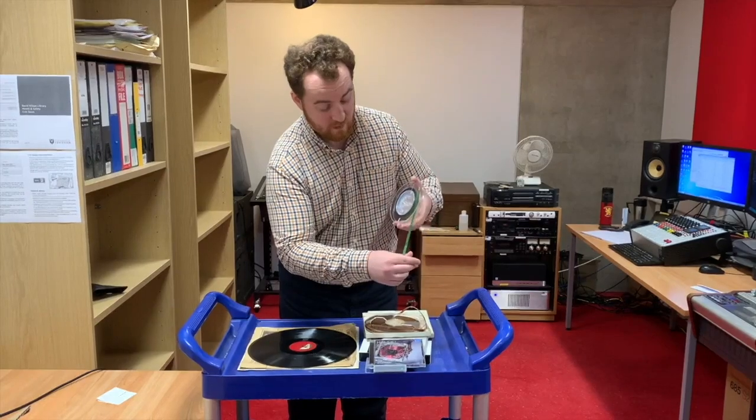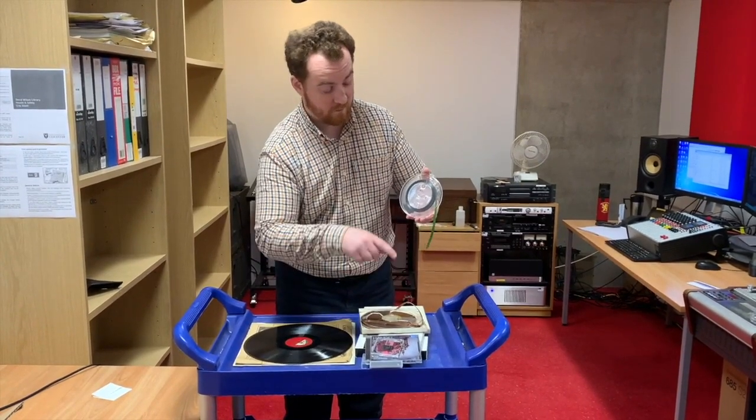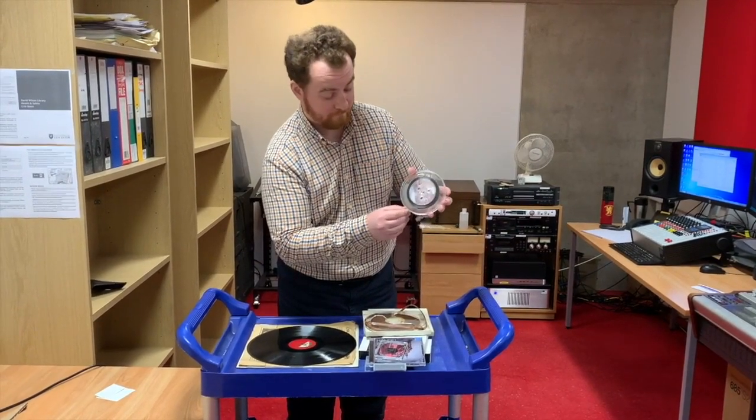It's also a good addition because it gives an extra length of non-audio tape for the tape to nicely run in on. So it just keeps it nice and clean and tidy.